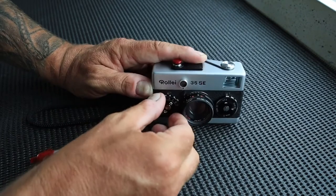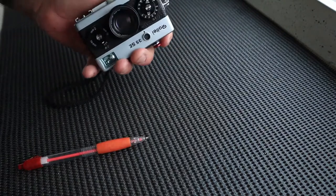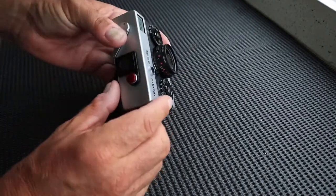On the top of that dial, you've also got the f-stops, f2.8 to f22. The focus, let me just get that bloody smudge off. Doing my head in. Now to focus this camera, it's a little bit different.